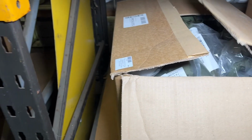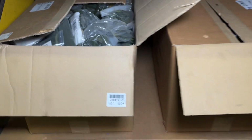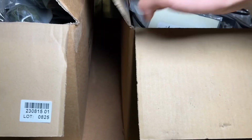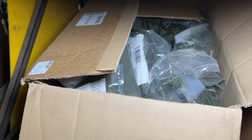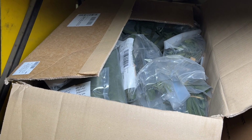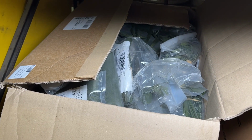In case you're wondering, in here for lots 824, 825, you've got some electrical cables in here at 824, assortment there, and in 825 you have their 4-man Arctic tent guy ropes. They're 5mm diameter and double polyester cord.